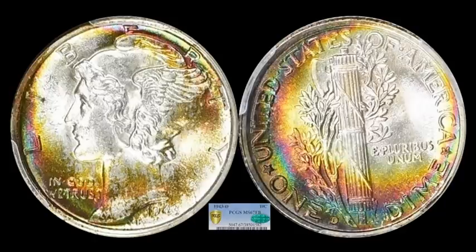But this one right here has a little bit extra going on. The toning, of course, is a huge plus. But it is also a 67 full split bands coin as well, CAC certified. And this one right here sold for $2,091.38. Absolutely amazing. I love the reverse on this coin.